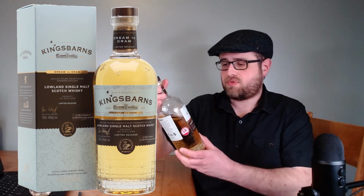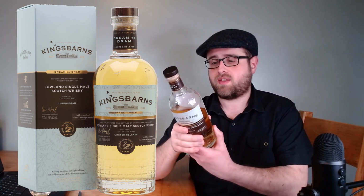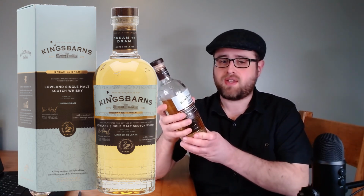So this one really surprised me, to be honest. The quality of this is much better than I was expecting. I didn't really expect this one to be much more than a 3 or 4 year old no age statement malt whiskey, but from what I'm tasting here, it tastes like it's a lot more than that, and I do believe them when they say that they're using some of their earliest casks in this. It does taste to me like it's more around the 6 or 7 year old mark.